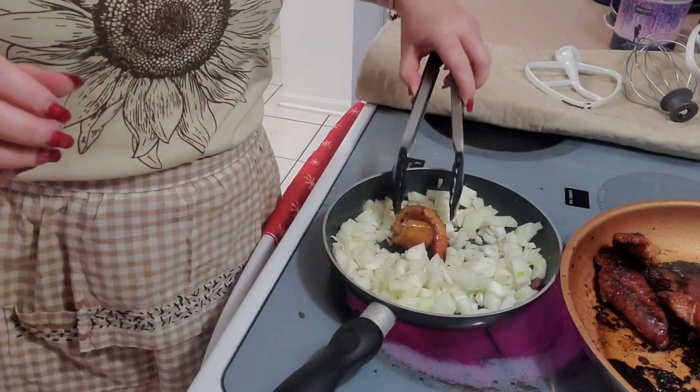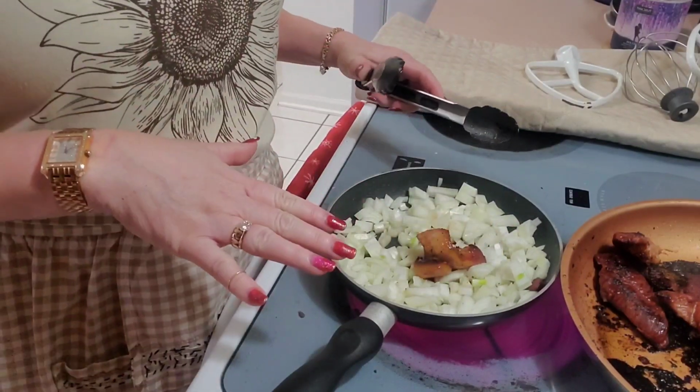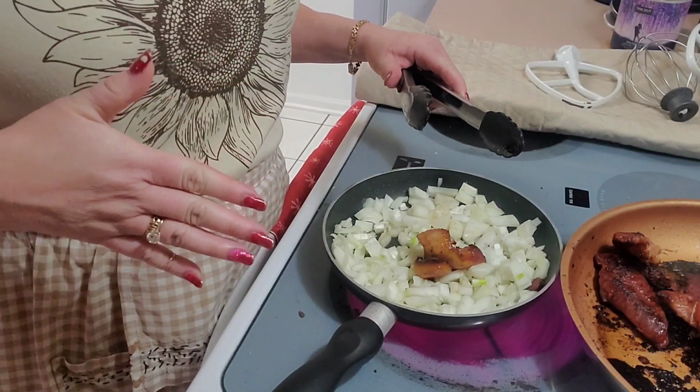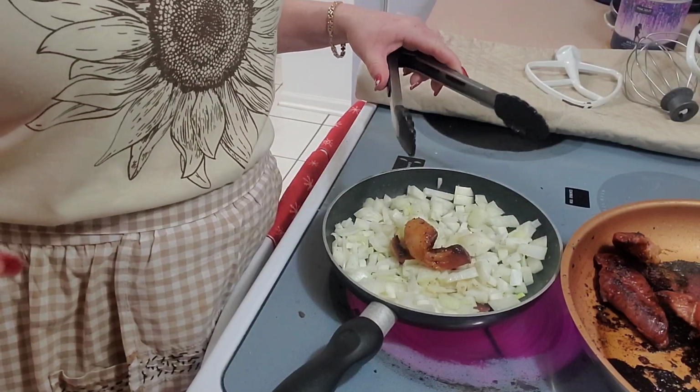All right, so we are going to make an onion dip tonight. That's going to go in the crock pot, where it's, if you're watching this now, it's going to be later, but this is for the Super Bowl. So it's just my husband and myself. We're just hanging out on a Sunday.